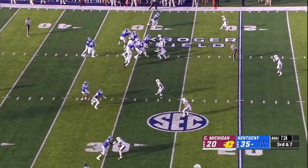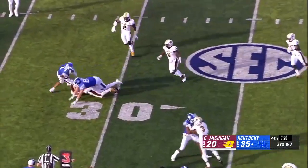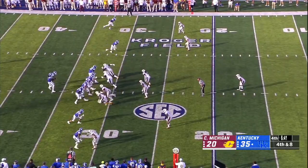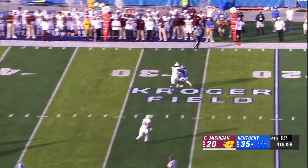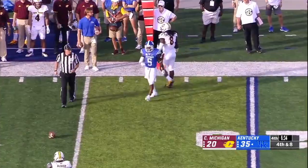Lexington fell in love with his community. They've fallen in love with him. Wilson with the keeper there. Fake to Snell and Lynn Bowden. Wilson with time, looking for King. Hit the back of Malik Fountain in coverage.